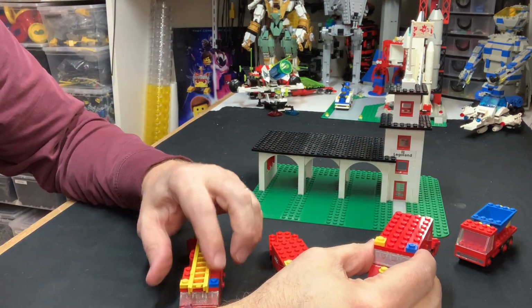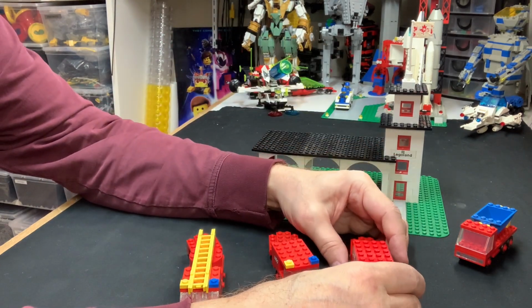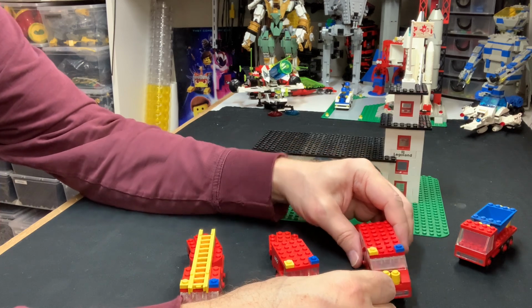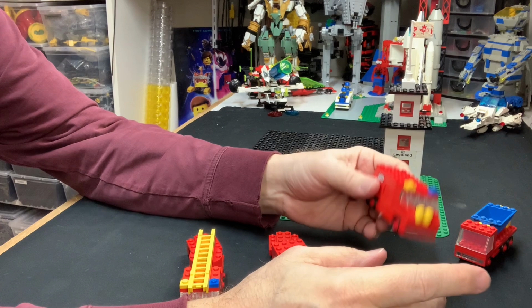None of those have the injection molding and the pip. I don't care on this one. I'll get into that in a second. The 1x1 rounds, solid stud, because again, I could.